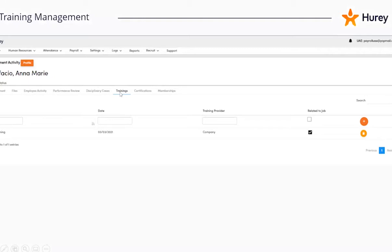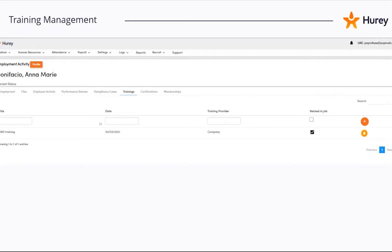This is the training management module of Hooray. This is where your staff can, in the beginning, when they're populating their information onto Hooray, put all the training, certifications, and memberships that they have. This comes in handy now because more and more organizations are looking into recruiting from within, because external recruitment is always more expensive, and the risk of turnover is higher than when you hire from the inside. So this would give you more information about your staff.